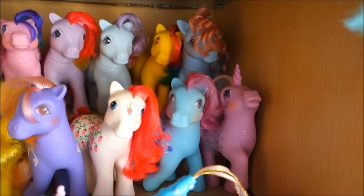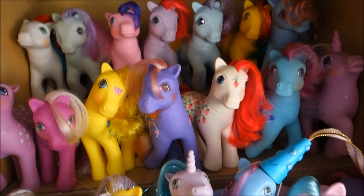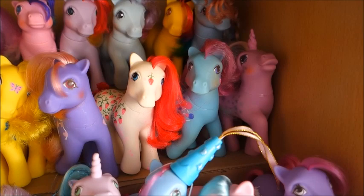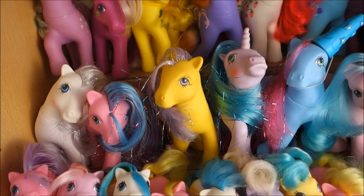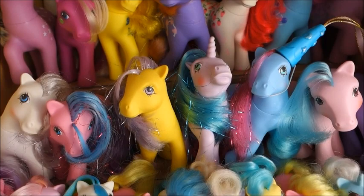So this here is the full set of the first set of Twice as Fancy ponies. I love them. I have both versions of Milky Way, so the bitter version and the white European version. Then here we've got my princess ponies, five of the six from the first set. I just started collecting this set a couple of months ago, and I'm already just missing Princess Serena. I can't wait till I get her, because then the set will go somewhere else.